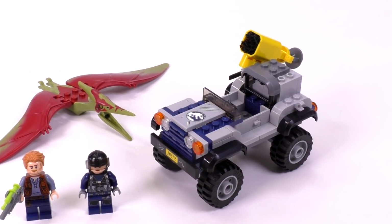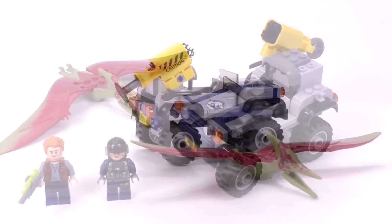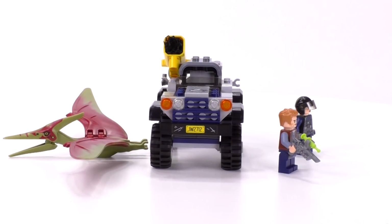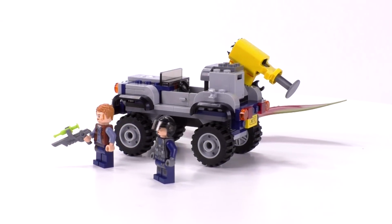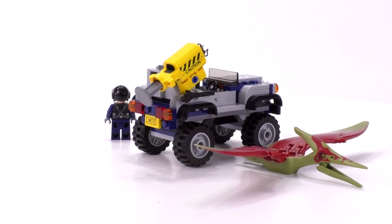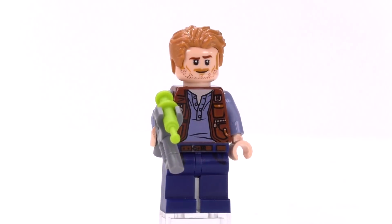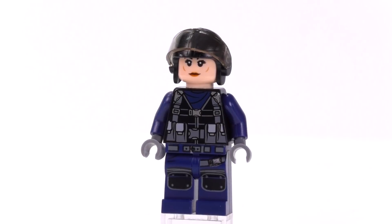In conclusion for this set, I would say it's all right. It's about average on my list. It does get docked a little bit for being the most expensive part per price out of any of the other LEGO Jurassic World sets from this wave. It's a little bit understandable though. Usually the smallest set in a wave does have the highest part to price ratio. That is a little bit understandable with the Pteranodon, but the Owen minifigure as well as the Tracker minifigure I think are going to be repeated. A lot of the prints are.